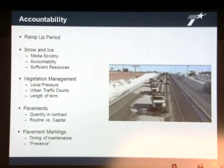As you could tell by the very low productivity, the low volume of work units performed when I was showing the monthly payouts, there's definitely a ramp-up period associated with these contractors. With these types of contracts, the contractors do not really know how much work effort it's going to take, and it's going to be different for any particular area. So you can expect there's going to be a ramp-up period. It's going to be different for any facility in any given geographic boundary.